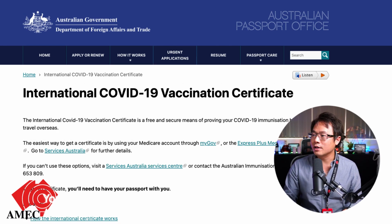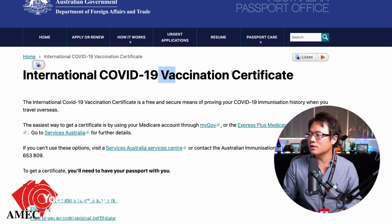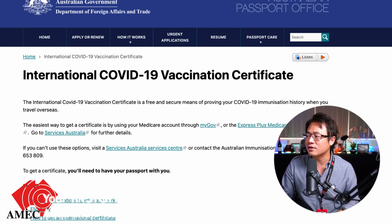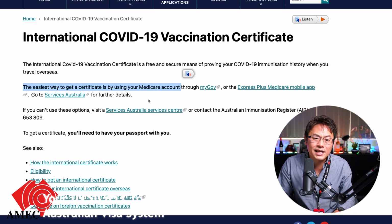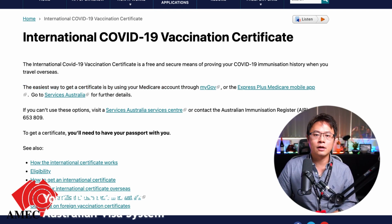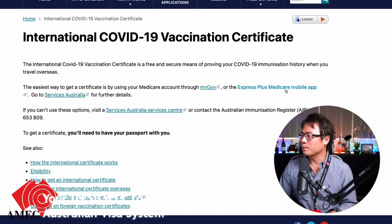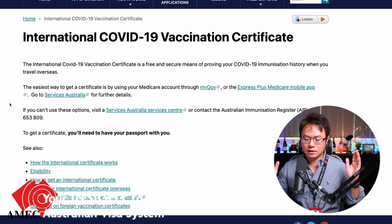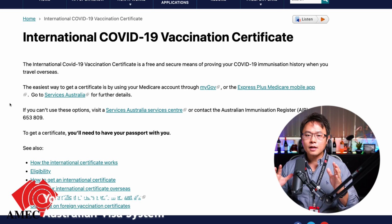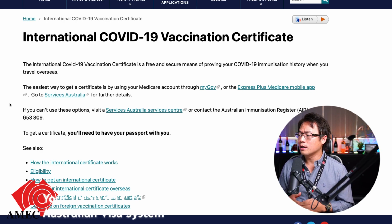Okay, the next page is International COVID Vaccine Certificate. The short term is ICVC. If you want to search ICVC, at this point in time, from what I can see, you can only register through your Medicare account, which is the app that you can download onto your smartphone, using the Express Plus Medicare mobile app and going to Services Australia. So it's only available for Australian citizens and permanent residents, and there are some visa holders who can do it, but I'll show you where to go.